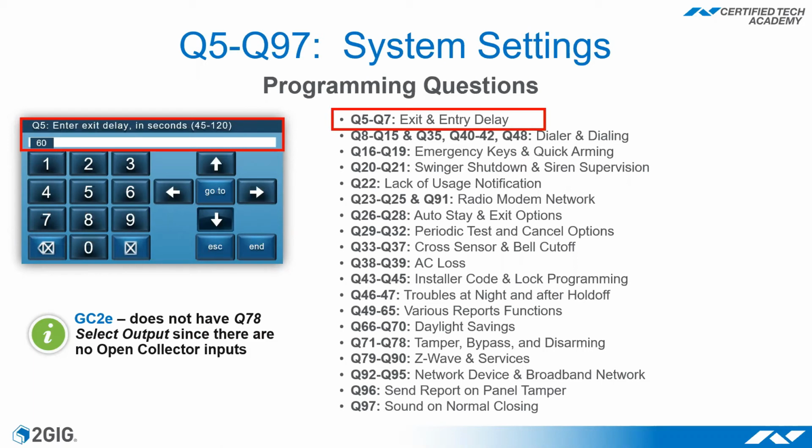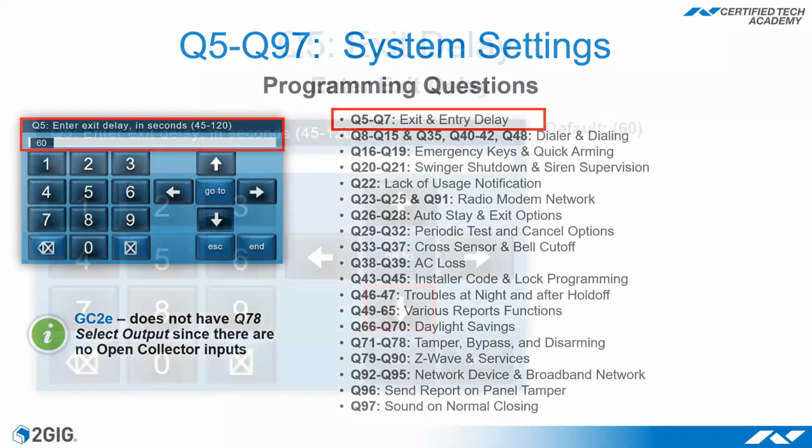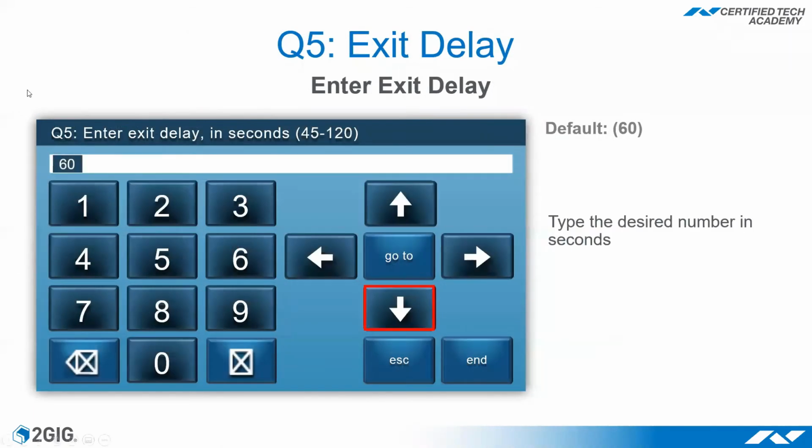If you don't want to do that, that's perfectly fine. You can just hit go to 05. It'll bring you to this programming side of things. Then you just answer the questions. This is entry exit delay in seconds, you can choose from 45 seconds to a minute and a half.